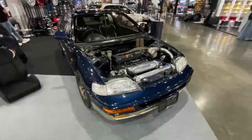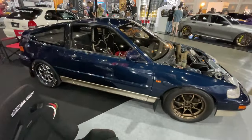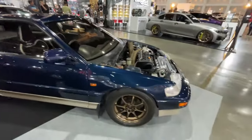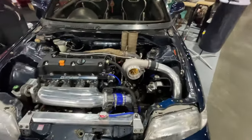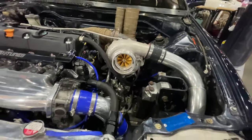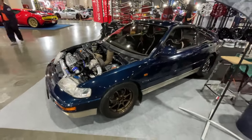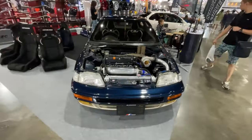Here's a relatively rare car here. The CRX. I don't really see these very often. Look, it's got little Hoosiers on there on the back. It's got a K-swap with a big turbo. Of course, one of their Max Speeding Rods turbos. This is pretty cool. I actually saw one of these on Facebook the other day and it was about $30,000. I like CRXs, but not that much.